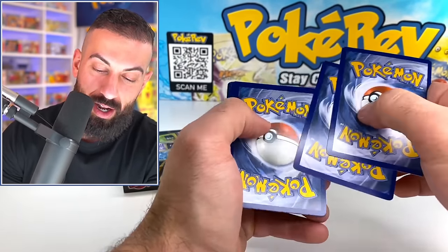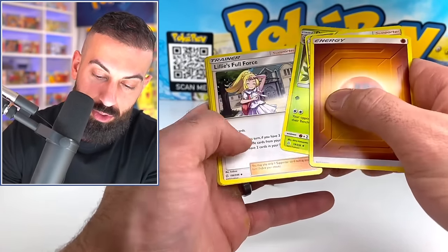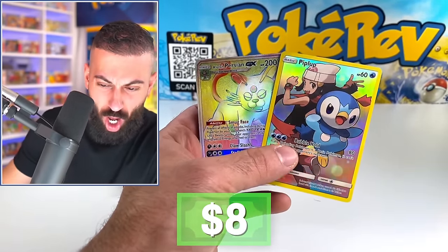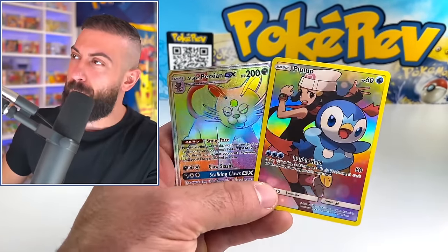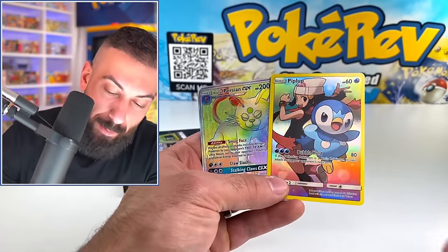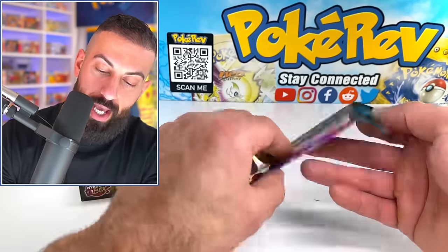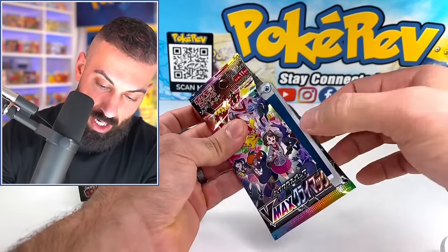All right. So there's a code card out. That's going to be Cosmic Eclipse, which is still a solid set from Sun and Moon. Go straight through here. Oh, my God. Oh, let's go. Wow. That's, like, probably one of the best packs that we've opened today. Alolan Persian GX Rainbow and the Piplup. I know last time I opened a Cosmic Eclipse pack and got two hits in one. Oh, again? Okay. I'll take another chance. Here we go. Ready? Let's see what we got.